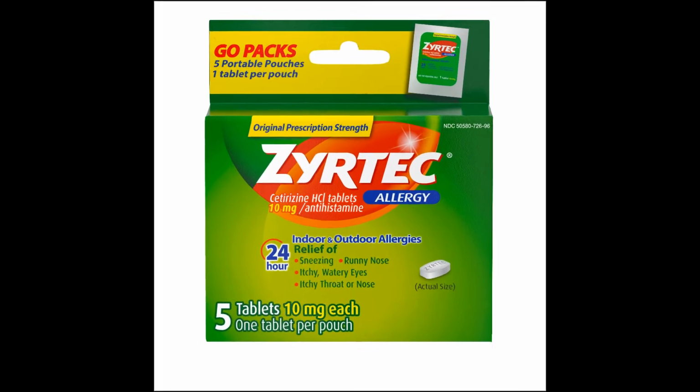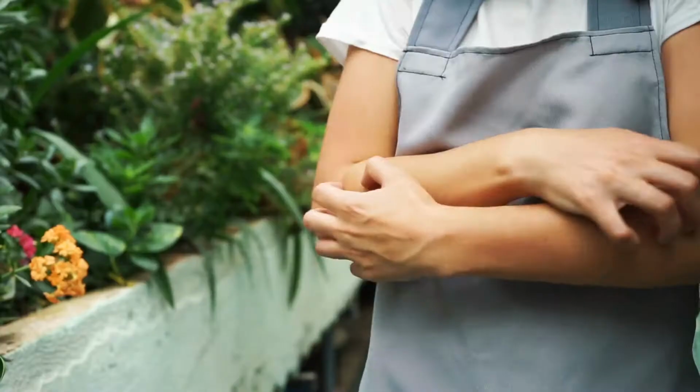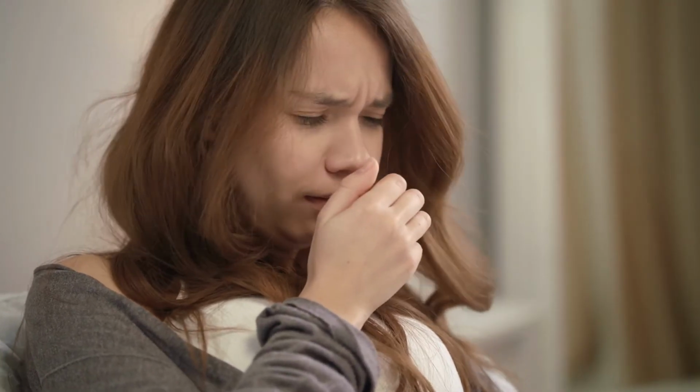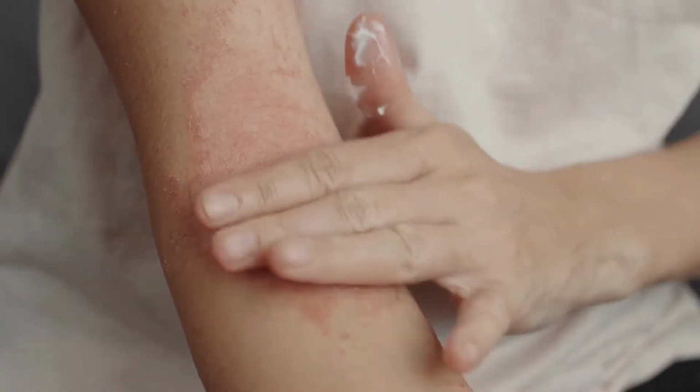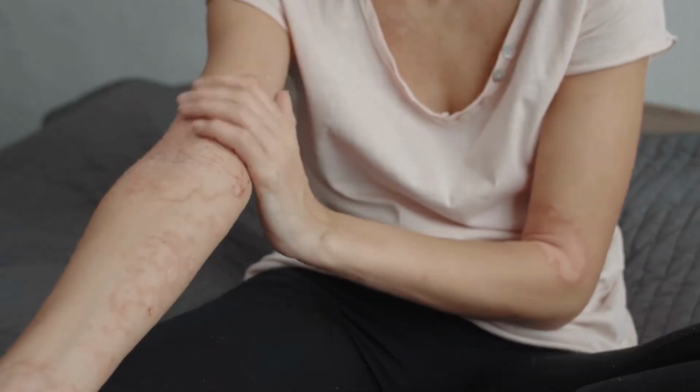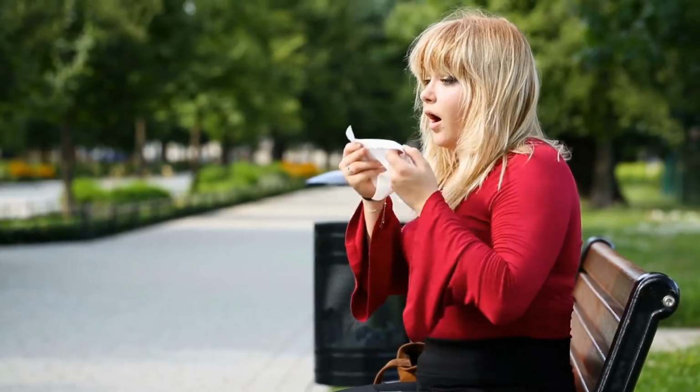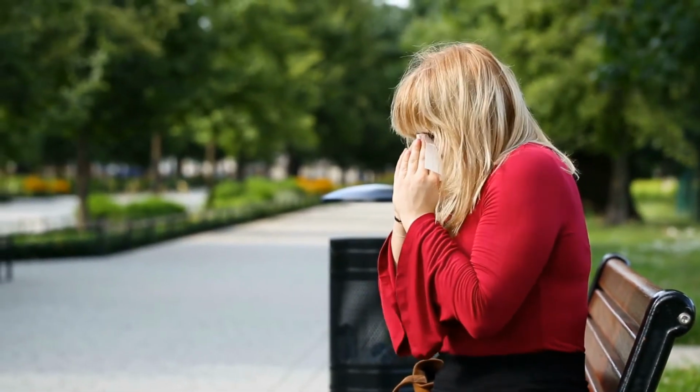What is cetirizine? Cetirizine is a medicine used to treat allergies, for example hay fever, that is allergic rhinitis or rhinoconjunctivitis. Hay fever is the most common form of allergy. Typical symptoms include runny nose, swelling of the mucous membranes, and burning and watery eyes. Cetirizine is also effective against hives and angioedema, which can also be caused by an allergic reaction and manifest as itching, wheals, and redness of the skin or swelling of the face.